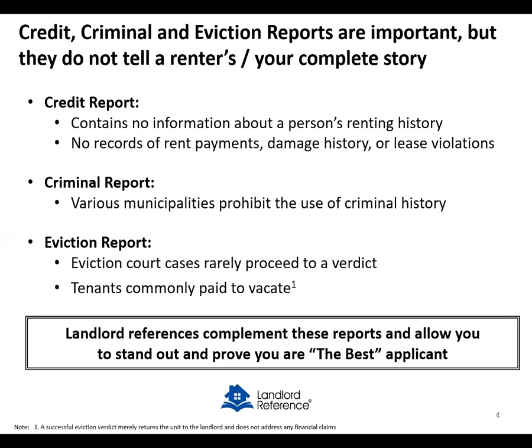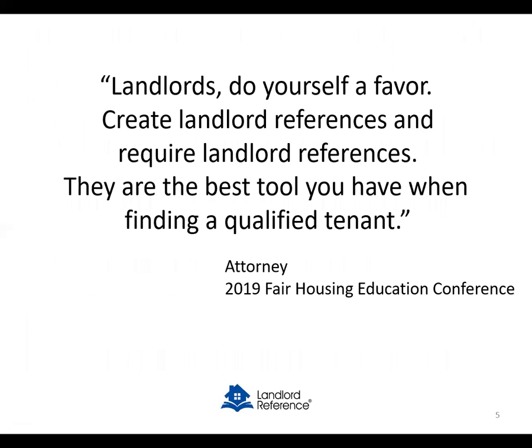So what you see is that these three reports, while they are good, really don't tell a very complete picture to allow you as a renter to show that landlord that in fact you are the best applicant and to stand out against all the other applicants that are there. Landlord attorneys are also encouraging screening companies, property management companies, and landlords to create landlord references for their tenants, but also to require landlord references of their applicants, saying that tool really is the best when they are looking to find a qualified applicant.